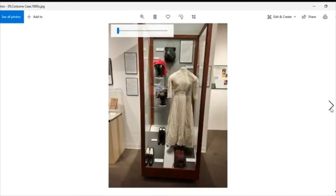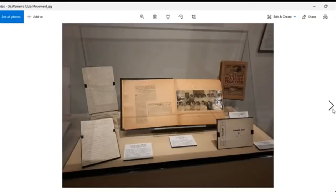All right, let's go to the next case. Now we have a case of some early Sioux City women's clubs. And the women's club movement in Sioux City and nationally really took hold at the beginning of the 1890s.